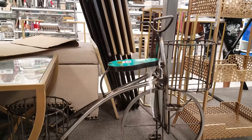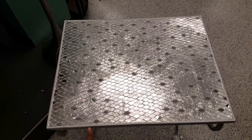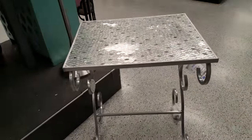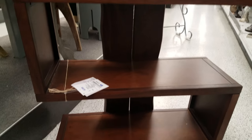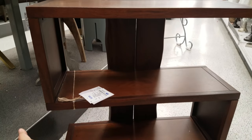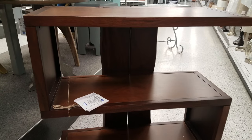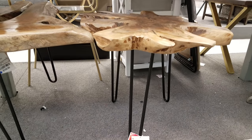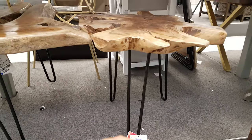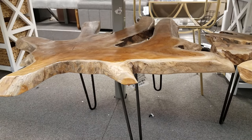It's actually really cute. Here is another interesting table. Here is the top. This is going to be $50. $50 for this. Okay, this right here I think is pretty cool. It is $130, but it's pretty much a big S, right? But I like stuff like that. It's very different. This we've seen a lot in TJ Maxx and Marshalls. This is going to be $60 right here. They have a bigger one too, $110.